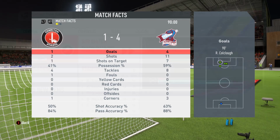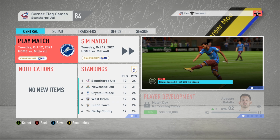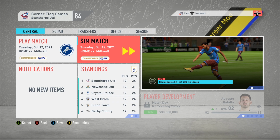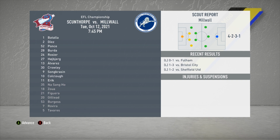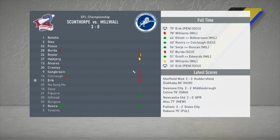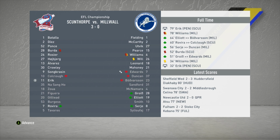Alrighty guys, so moving into today's fourth and final game of the episode, we are at home on October the 12th against Millwall. So this will be a simulated game. We will be running the first team, but we do have a little bit of issues though. There are a bit of changes in there due to players being out on international duty. So we'll simulate straight on through this game. And for us, it's a 3-0 win. Three goals, a hat-trick to Eric, but Berta getting a straight red card.